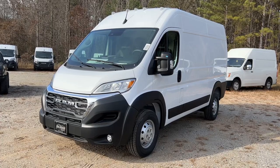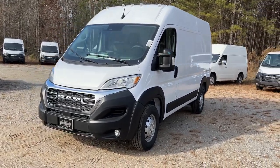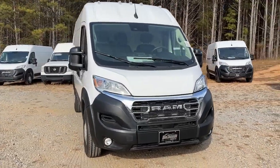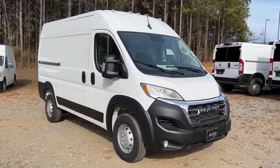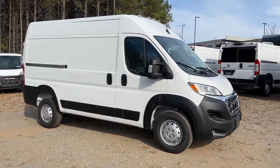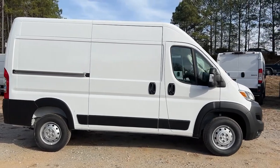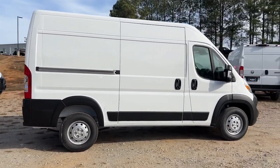Hop into the 2023 Ram ProMaster 1500. Here's a ProMaster 1500 that offers impressive payload and towing capability, excellent driver visibility, flexible cargo space, and a host of desirable infotainment and safety features. Everything your business needs to succeed.